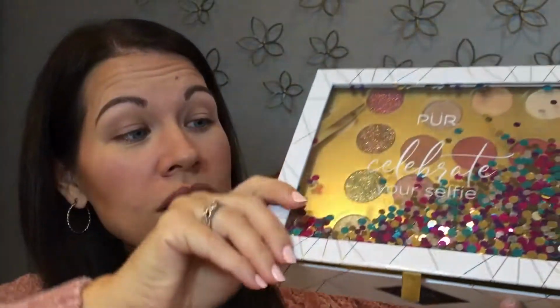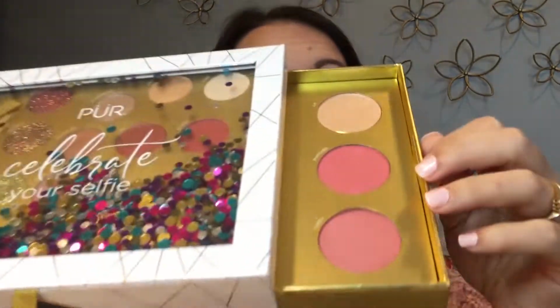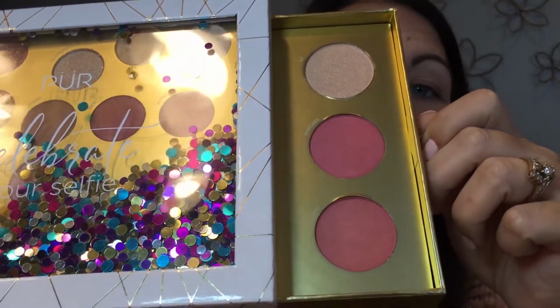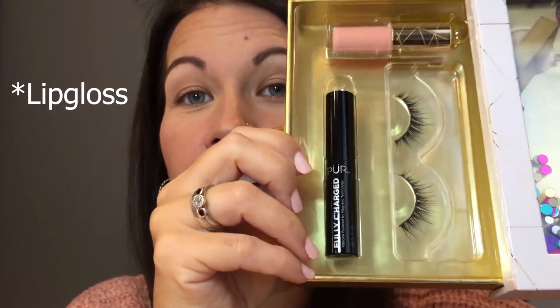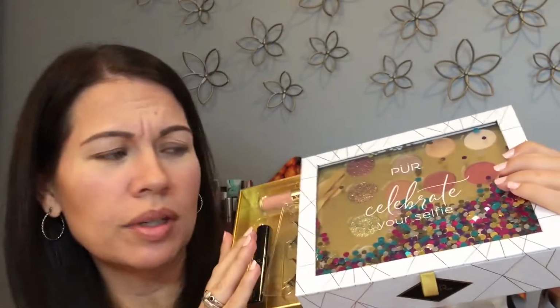And then also on this side, you get a highlighter and two blushes. And on this side, it keeps wanting to catch in here. You get lashes, mascara, and a liquid lipstick. Like, is this not the cutest thing? This little cover on these eyelashes keeps wanting to pop up and it makes the drawer hard to open and close.